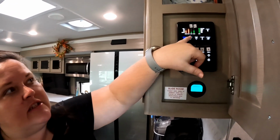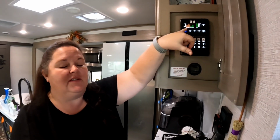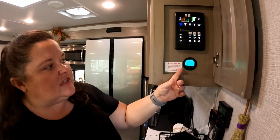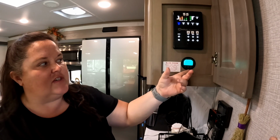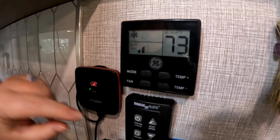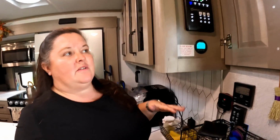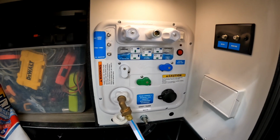And then here are our different tanks. For the first time, we have 2 gray tanks, one for the bathroom and one for the kitchen. Label makers are a must if you full-time. And then additionally here, we've got our battery telling us how much we're pulling and what our battery charge is at. So that's kind of nice too. And then right down here, we've got our air conditioner, our Max Air remote, and then we have a Waggle for the pets to monitor the temperature in here to make sure everything is good when we leave our pets.